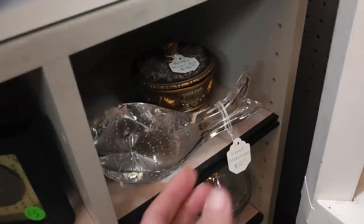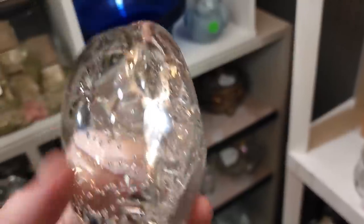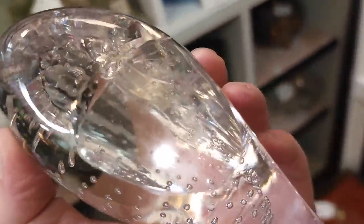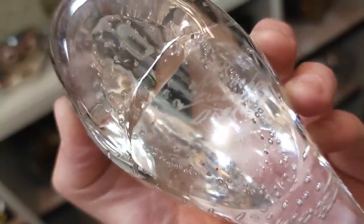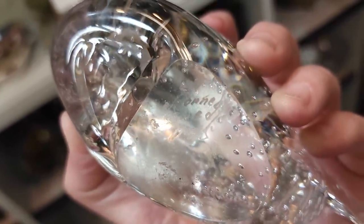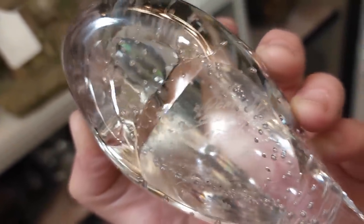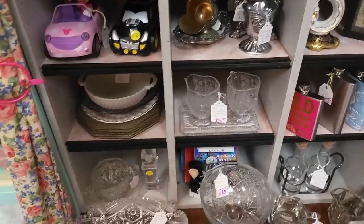Ooh, I found a nice little whale paperweight with a little controlled bubble. Oh, he is signed too. What does he say? Can't quite make that out. F.M. Donna B. something. You know what? We'll take him too.